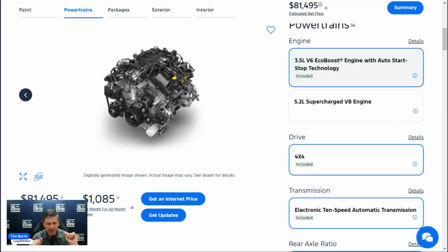Now, it does have a mechanical locking 4-wheel drive transfer case as well, and you're going to get the 4.10 rear axle with this. Fail-safe cooling system as well included.